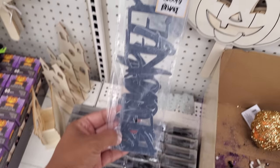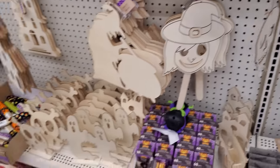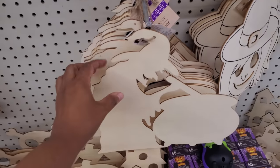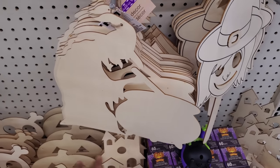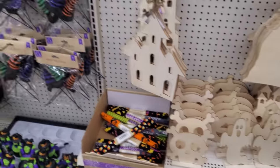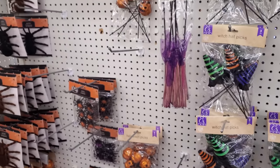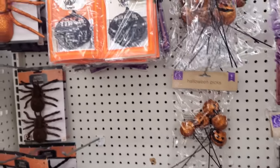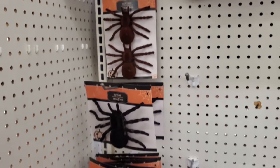Here's some metal words. Haunted, spooky, beware. So it looks like they're starting to set up. Oh, you know what? I didn't even recognize this. This is actually cool. You could chalkboard paint this one and make your own little welcome or whatever. This is actually kind of cute. So just a tad Halloween. It looks like they're still back to school stuff they want to move or get rid of. Pumpkin pigs. They light up. And the spiders are here.